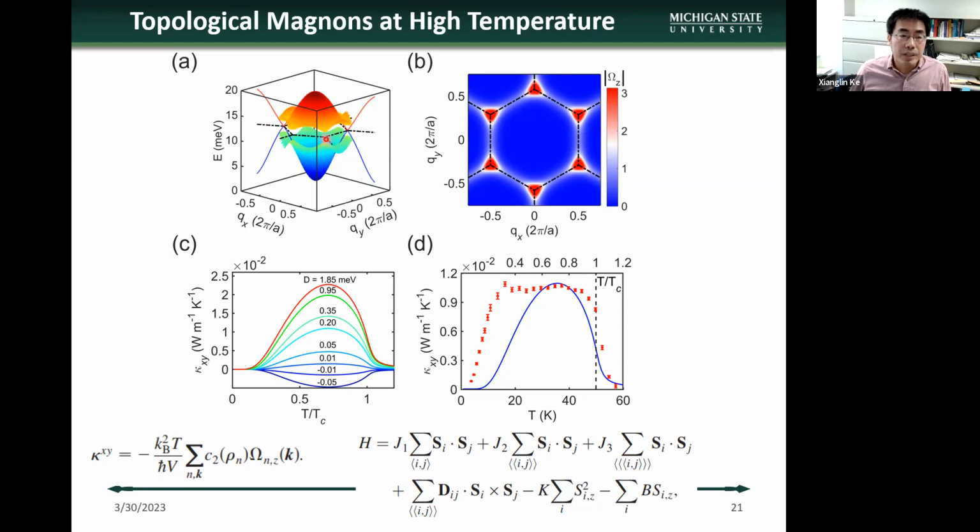On the other hand, if we take into account the DM interaction in the Hamiltonian, then immediately we can see that the upper magnon bands will separate from the lower magnon bands, and there will be a gap opening at a K point. And around this K point, you will have a very large Berry curvature, as we can see from here. And again, due to this large Berry curvature at a gap opening point, it will give rise to a large thermal Hall conductivity, as we can see from this figure, or as we can see from this equation here, right?